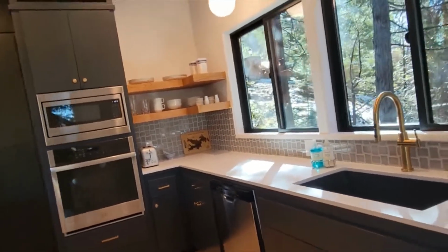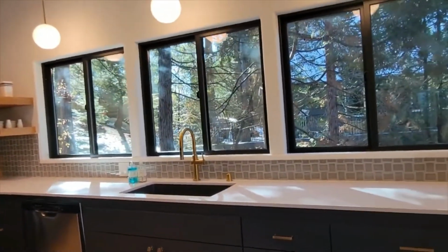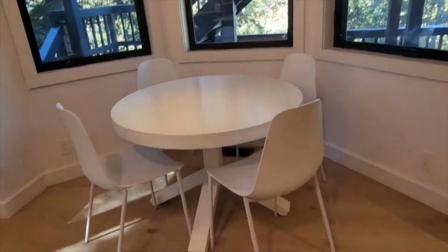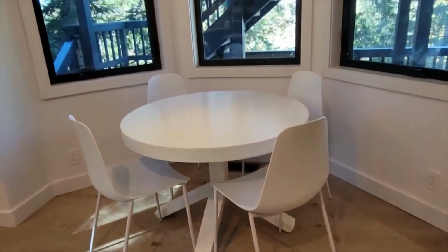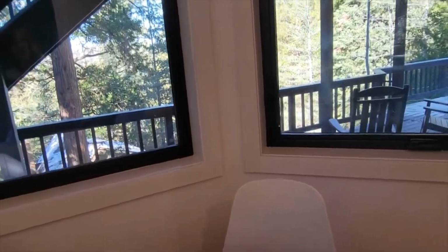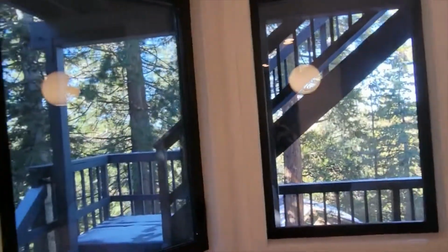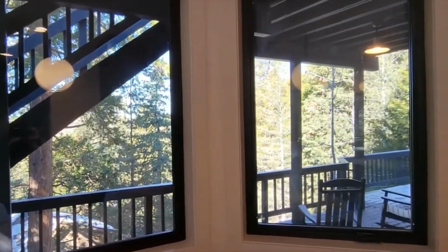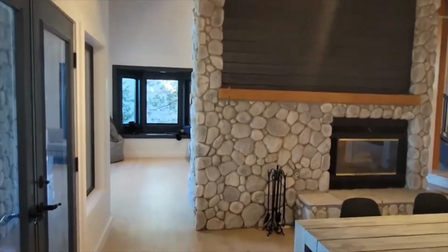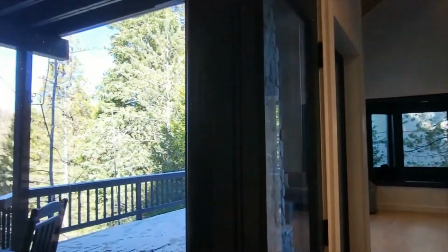So I'm gonna back out of the kitchen. And then the little breakfast nook has a small round table for four. And it looks like it may, I don't know if this opens or not. It may open. But this is the view from the breakfast nook. And then back towards the living room. Before we do that, I'm gonna go ahead and take you out on the first deck.